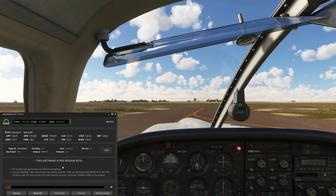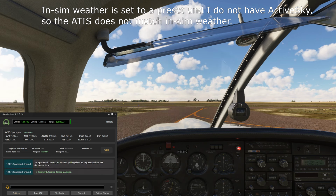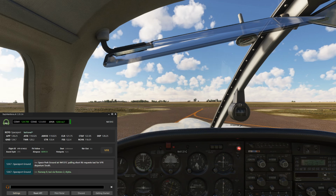Spaceport Ground, Aero November 4131 Charlie, holding short Romeo 6, requests taxi for VFR departure southbound. Aero 31 Charlie, runway 8, taxi via Romeo 2, Alpha. Thanks, we're at Romeo 2. We'll taxi via Romeo 2, Alpha to runway 8, November 31 Charlie.